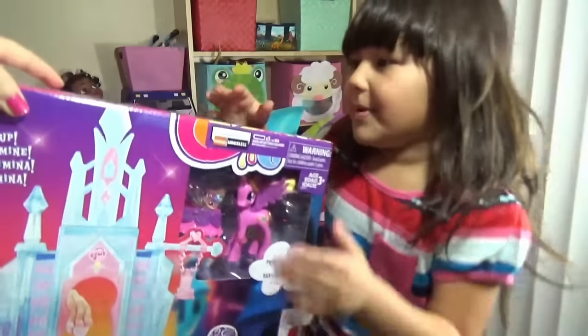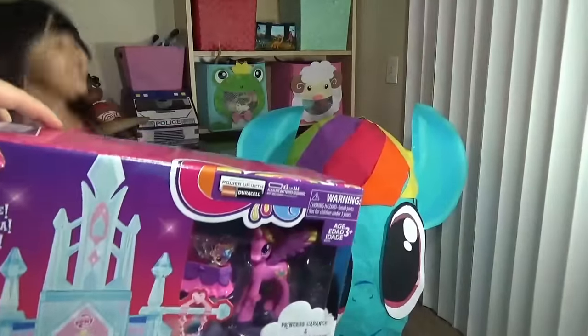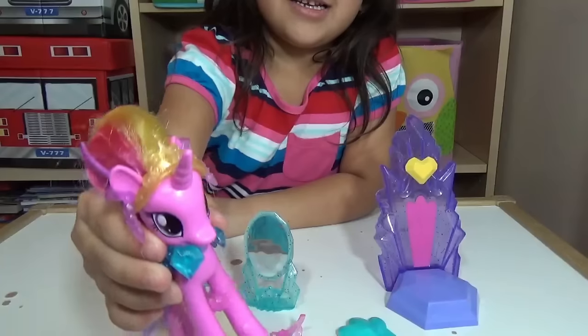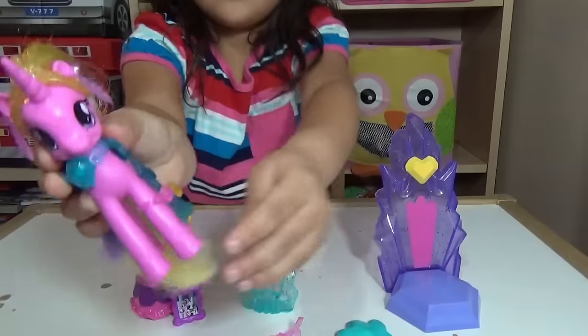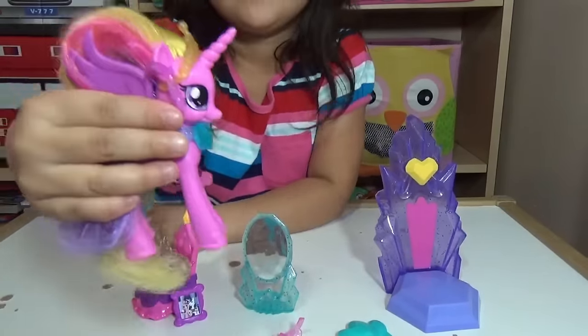Okay, are you ready to put it in? I'm gonna open the box. I knew it! Here's Princess Cadence. Ooh, you put all the jewels on her, don't you? Yeah. And look at her beautiful dress and look at her ring. Oh, wow. That's what she did with Rarity a long time ago.